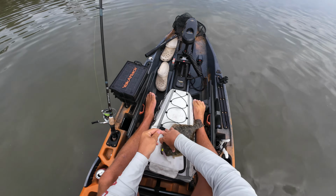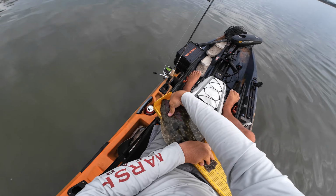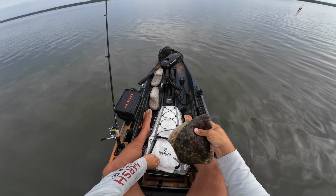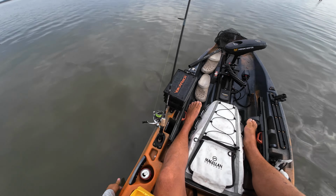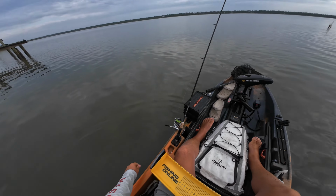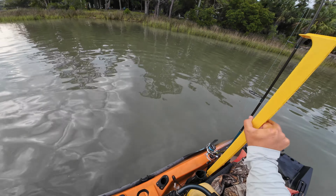Oh yeah, that's a decent flounder. Nothing crazy. I think that's going to be about a 16-inch flounder probably. 15.5 inches. Yep, going in the cooler. Makes me think a couple of the ones that I've missed have been flounder after all. Just the way he hit it is not how they usually hit it, but heck yeah, maybe we can pick up a couple more and get a limit.